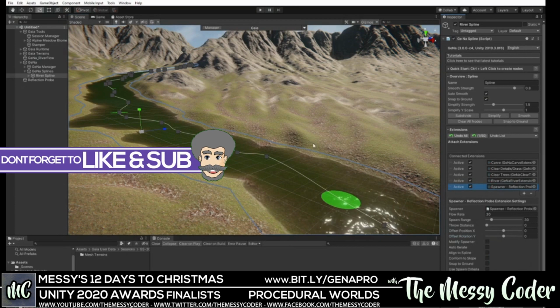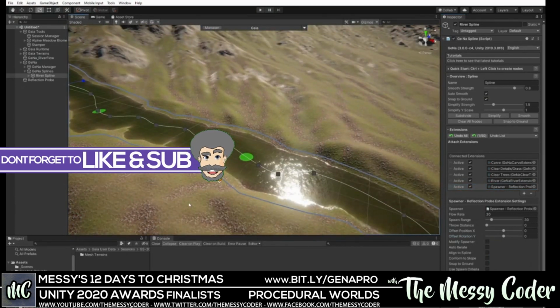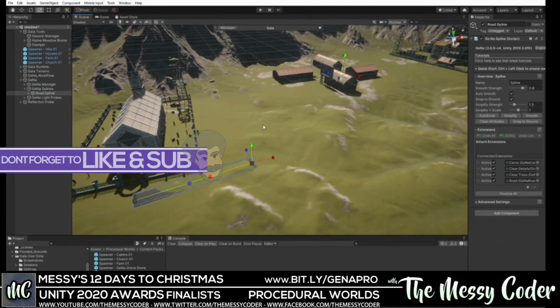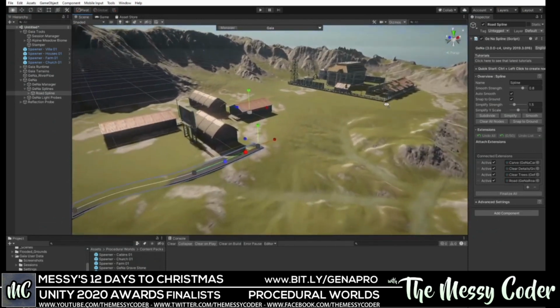This time it's with Unity 2020 award nominee Adam Goodrich from Procedural Worlds, with what was the largest ever reveal in Unity history for Procedural Worlds. We were playing about with GeNa Pro before it got released, the night of its release. It was amazing.